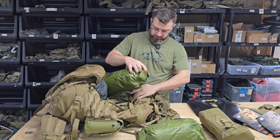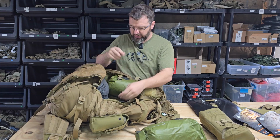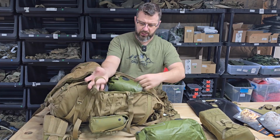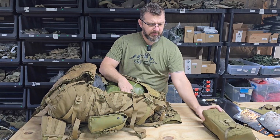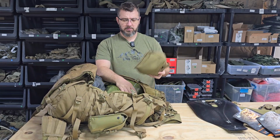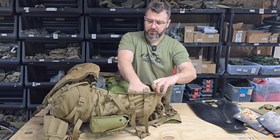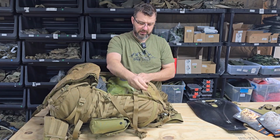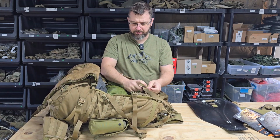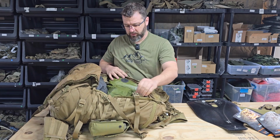From here, then I start working in my clothing. Now you want to make sure that you're keeping the straps and stuff uppermost, so you're not having to unpack and dig down to get it. And then stuff like my kitchen, I use the most. Typically you eat 2 to 3 times a day, so having that easily accessible from the top or the bottom of your ruck is super handy.